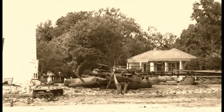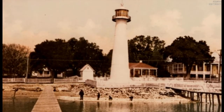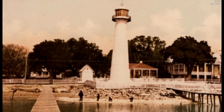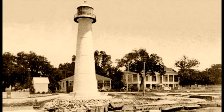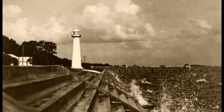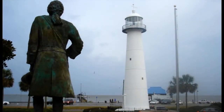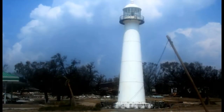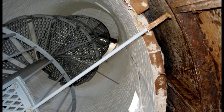In 1860, the storm surge from a hurricane damaged the foundation of the lighthouse, causing it to tip 2 feet off its vertical axis. It was repaired by excavating some of the sand under the lighthouse and letting gravity do the work. A concrete breakwater was installed in 1924 to prevent further damage from storm surge. Still, this wasn't enough to prevent the devastating wrath of Hurricane Katrina in 2005.